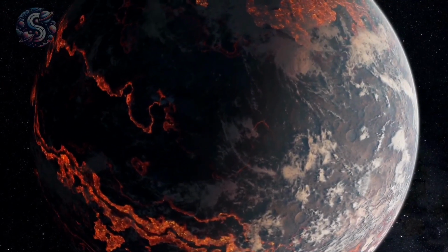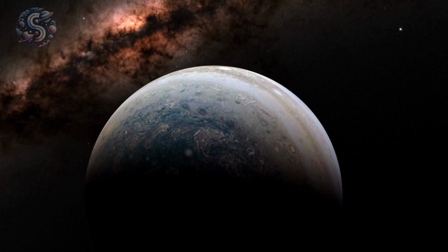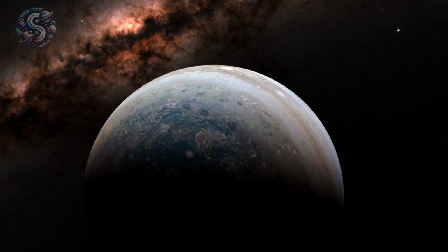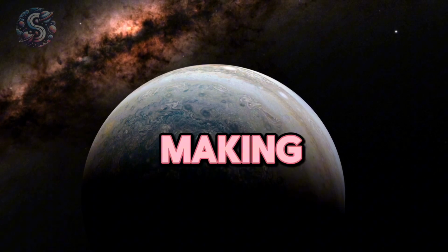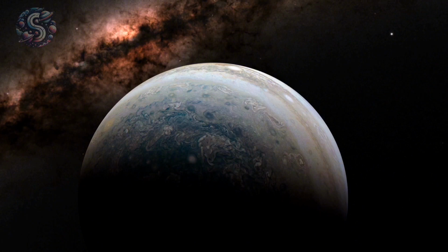TRAPPIST-1e is the 4th planet from the star, with an orbit that takes about 6 Earth days to complete. Its mass and size are similar to Earth's, making it a particularly interesting target for habitability-related studies.